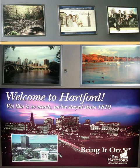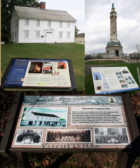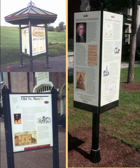Backlit photographs can be dazzling and are part of a revolution in presentation technology that brings the past to life through pictures. Whether affixed to exterior walls, mounted on stanchions, or built into the setting as kiosks, the signage technology is evolving rapidly. Words and pictures in weatherproof materials enliven the visitor experience and convey pride of place for employees and visitors.